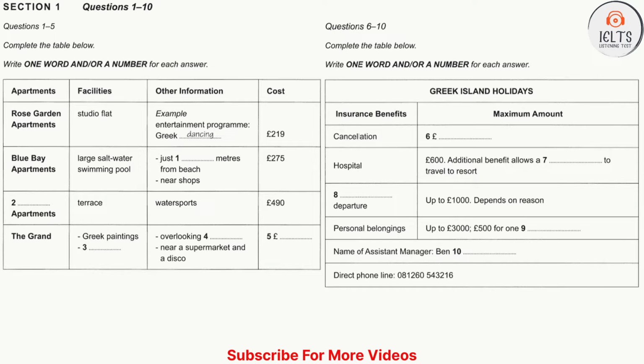I'd like to go with another friend in the last week of October. Well, we've got a lovely studio flat available at that time. I'm sure you'd enjoy the entertainment programme there too, with Greek dancing in the restaurant. And the cost for each of us? £219. That sounds very reasonable. I'm just jotting down some notes.